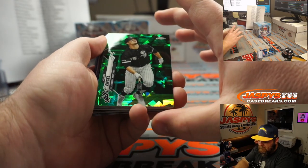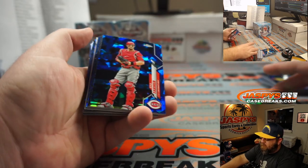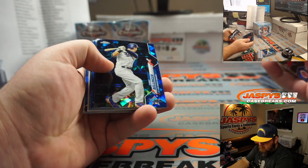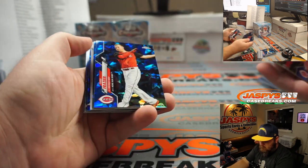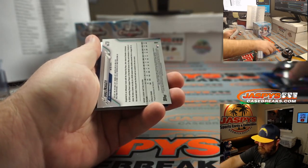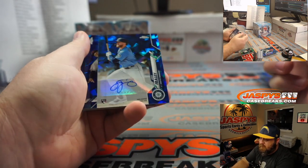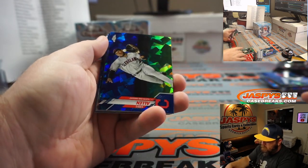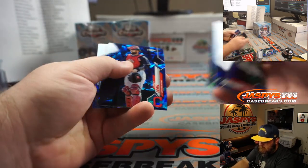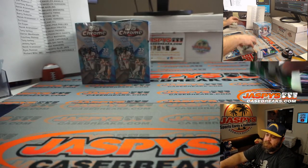Adam Engel. Green, 13 out of 45. Going to the Chicago White Sox. Richard Miller. And our second auto is Jake Fraley for the Seattle Mariners. Courtney Bishop. Okay. Not the rookie names we were looking for in box 2.